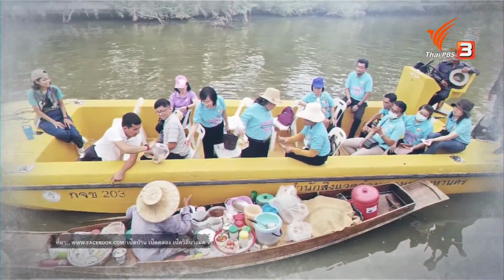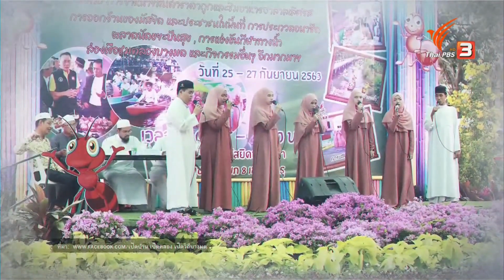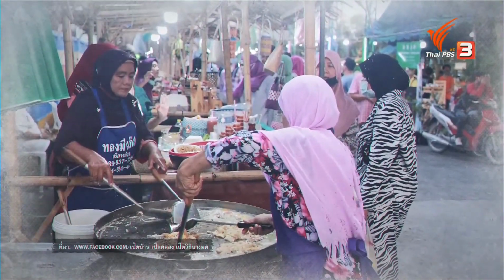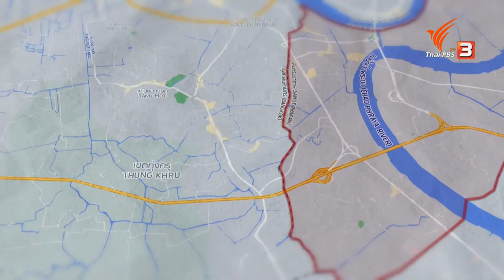The community also presented halal food to represent Bang Mod's Muslim residents. The naseed was also presented. Naseed is a work of vocal music according to a style or tradition within Islam.